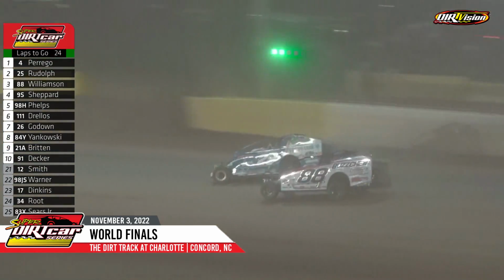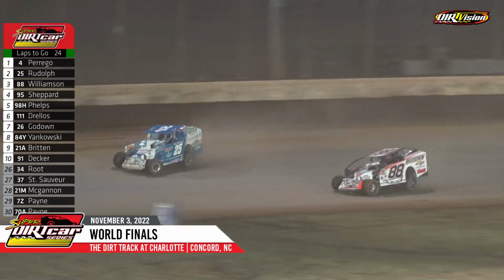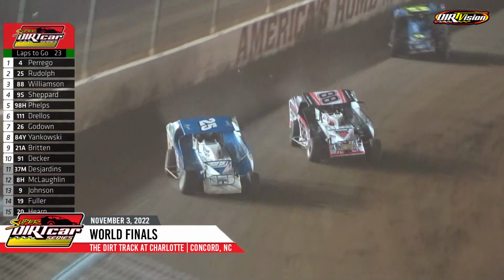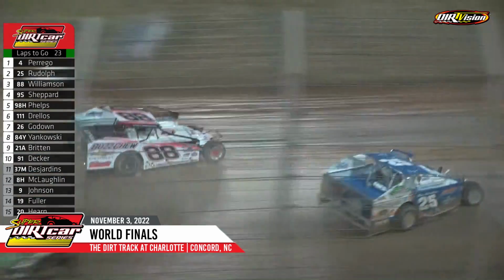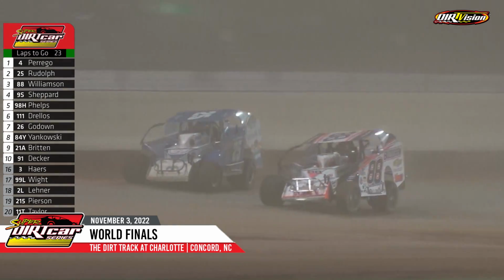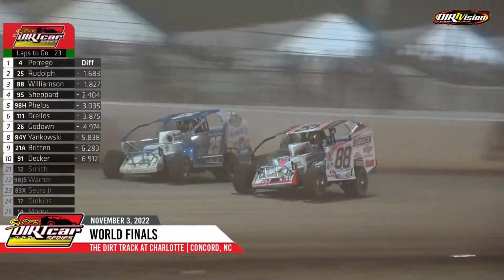That was Williamson's best look yet as Rudolph tries to roll down to the outside lane. The 88 is going to power through the inside lane one more time off of turn number 4, but it's still Rudolph holding on with the momentum as we work through turn number 1 and 2. Perego out front can start to see the tail of the field. That first car will be Bob McGannon, but behind him, you've got a side-by-side battle.